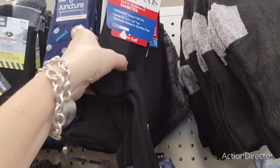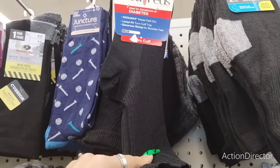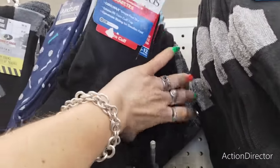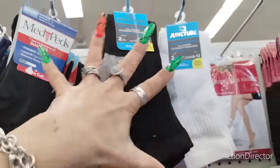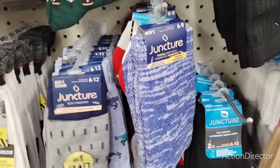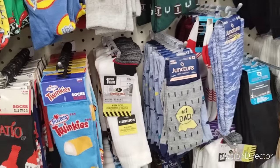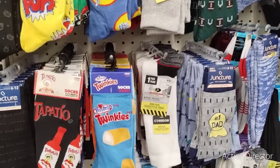All right, and they also have MediPeds diabetes, Cool Max keeps feet dry, loose fit turn cuff top, generous sizing for swollen feet. Okay. I'm trying to see if there's anything else. Junk shirt, that's Dollar Tree brand. Mossy Oak, Twinkie. Yeah, I already showed you guys that stuff. All right, yeah, I think that's about it for this area. We'll keep going and seeing what else is around.